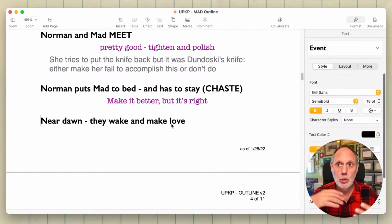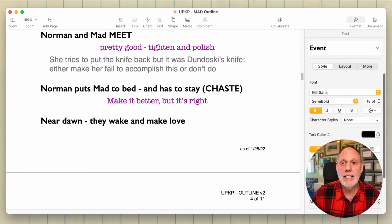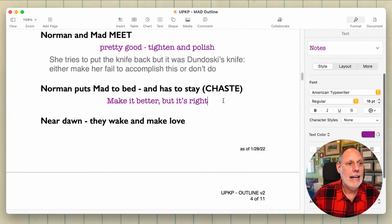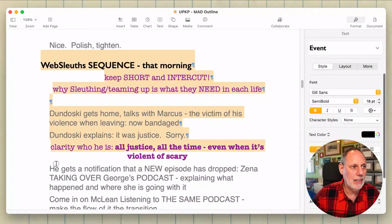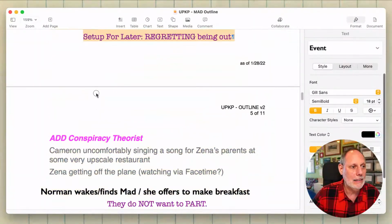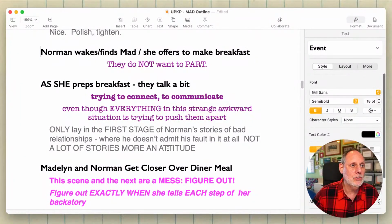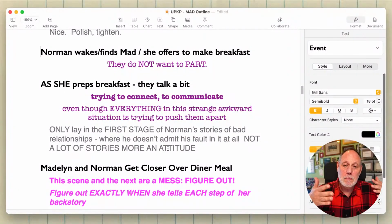What I am doing here, for those of you who just tuned in, I made a copy of the outline, which I am now calling the MAD outline for Madeline, not for angry. And I am going through it and I am taking out everything in the outline that Madeline is not in. Boom. Which means I can work through this saying, this is Madeline's story. This is Madeline's life in this story.